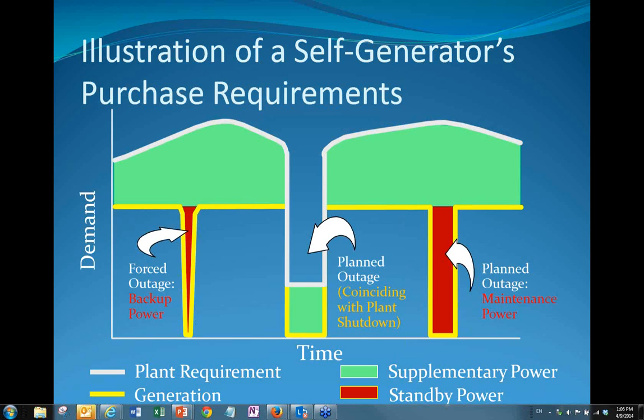So it's essentially indistinguishable from full requirements power that a customer without on-site generation will be taking from the utility. Now you see there's two red shaded areas on the graph. The red shaded area to the left is labeled as backup power. And in this instance, what's happening is the customer is experiencing a forced outage of its on-site generator.